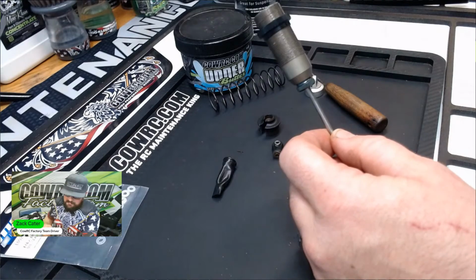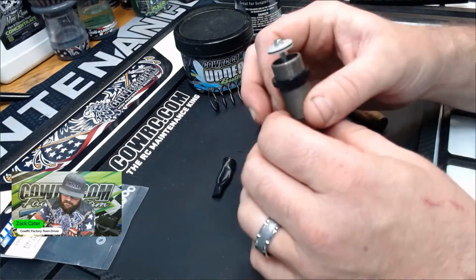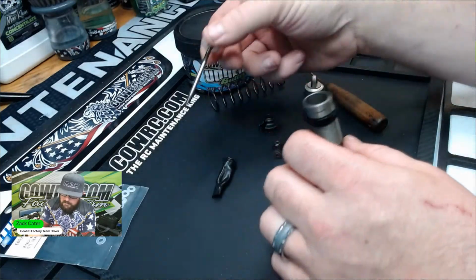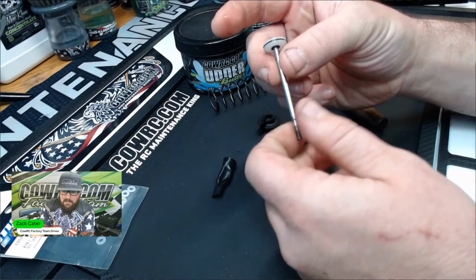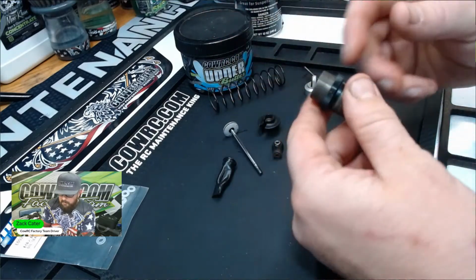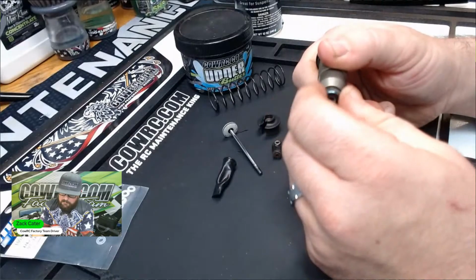So you can go ahead from here, pull this on out. And I know this shock shaft is still good. I didn't bend anything on it, luckily. But down here at the bottom, underneath your cap, you pull it off.